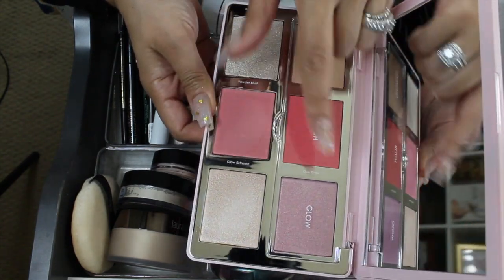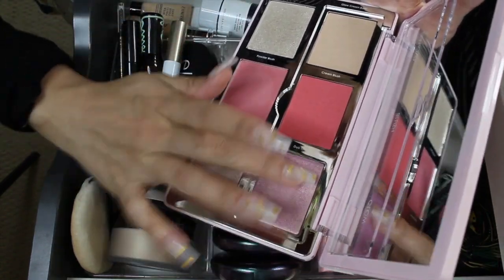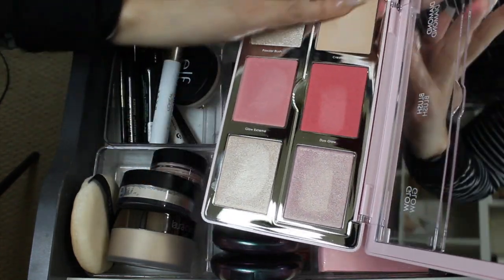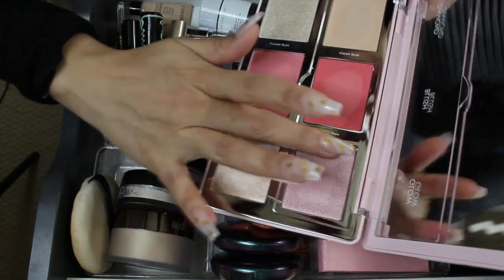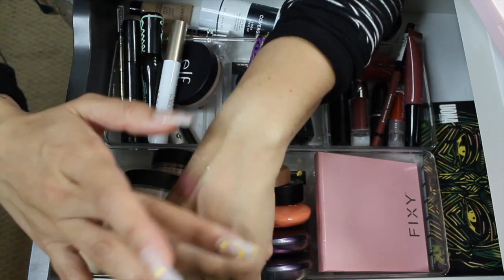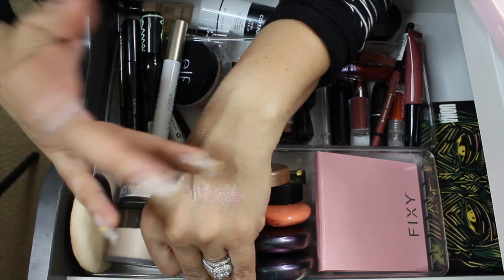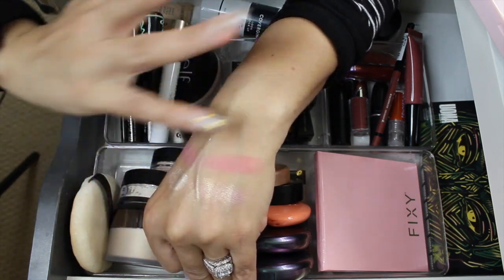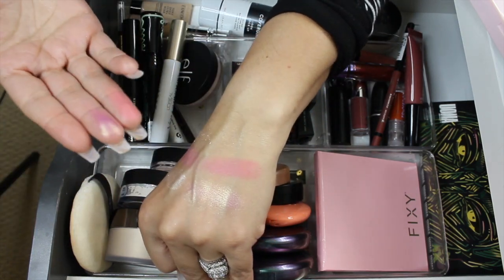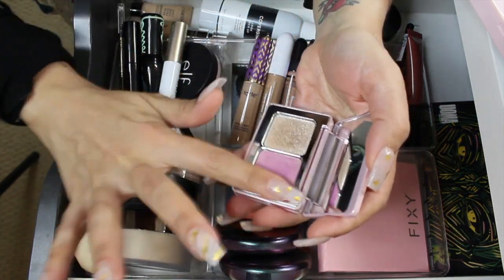One is Diamond, Cream Blush, and a Dual Glow. I have a feeling this is the same Dual Glow. If it is the same Dual Glow, I'm gonna have to get rid of that little mini one, because I don't need both of them. Okay, so there's that Dual Glow. I think it might be the same one. Here's that cream blush. Ooh, that's pretty. And then here's that cream highlight. Okay, let's swatch this one next to the other one.